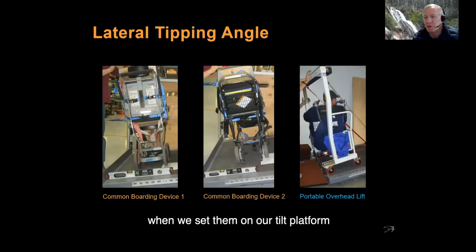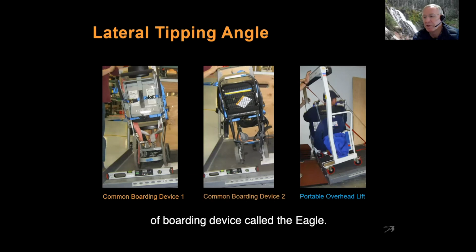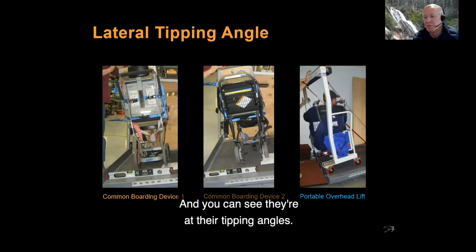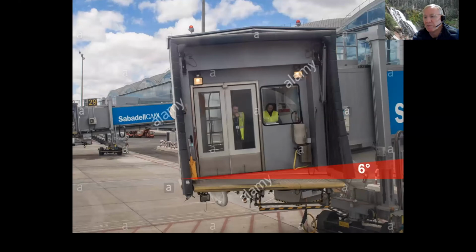So this is what these boarding devices look like when we set them on our tilt platform in our wheelchair test lab. We've got them loaded with test dummies, and we're looking at 2 common boarding devices on the left, and then an overhead lift type of boarding device called the Eagle. And you can see they're at their tipping angles. That's not that steep. The one on the left is only at about 7 degrees, where it's actually tipping over in that test.